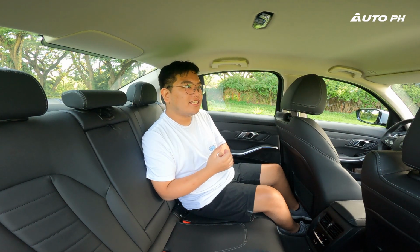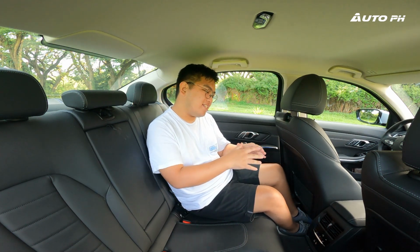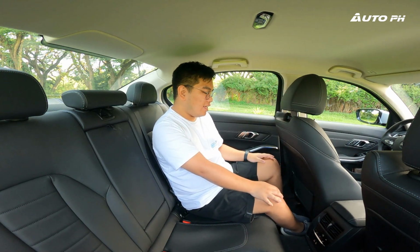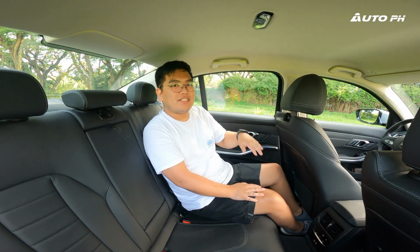And in case someone does treat it as an executive car, we do have loads of space back here. Actually, not loads of space, but more than enough for an average Filipino. So I'm 5 feet and 7 inches, and as you can see, I do have enough leg room. This is my driving position, by the way. Then foot room is also pretty good. Headroom is also decent, not the best, but it's okay.